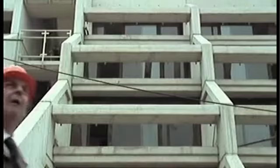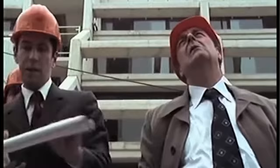Is that floor going to look like that one over there? No, it's going to look like this. This.